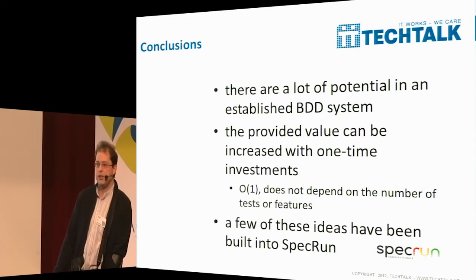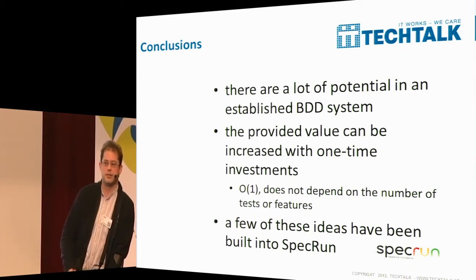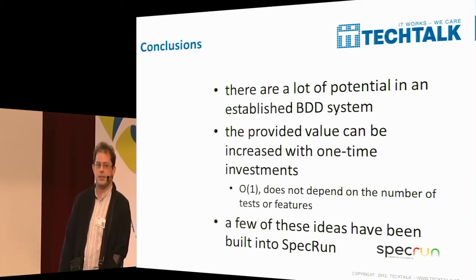And I'm interested, how many of you were interested in less than 4 ideas? Okay, between 4 and 8. Okay, more than 8? Great.